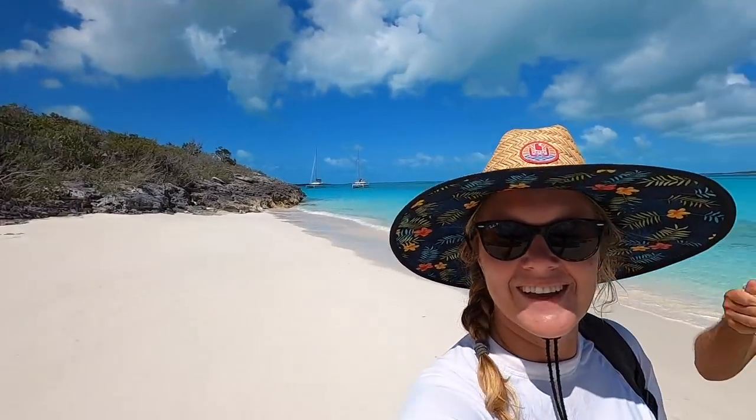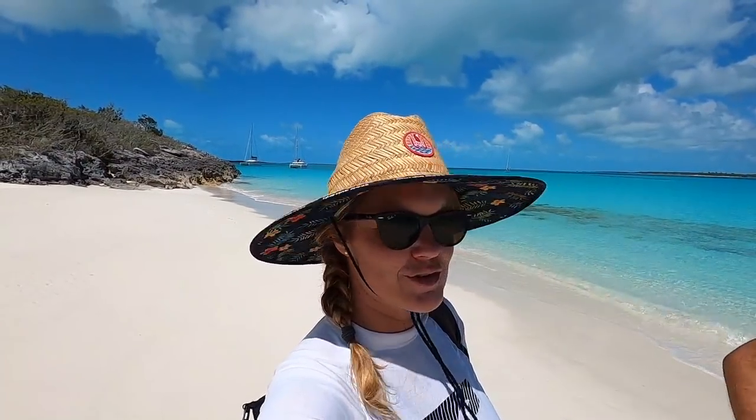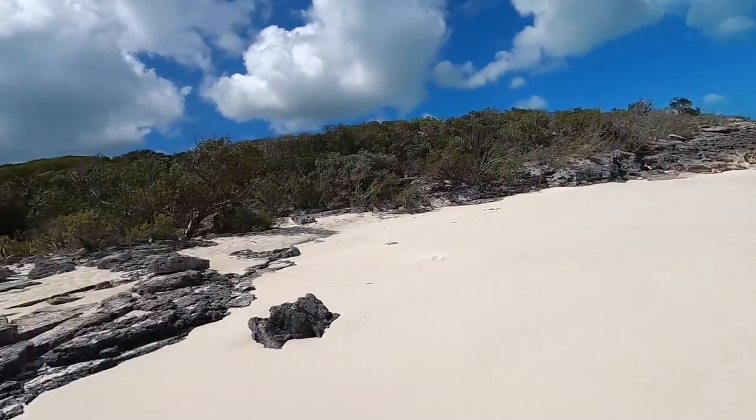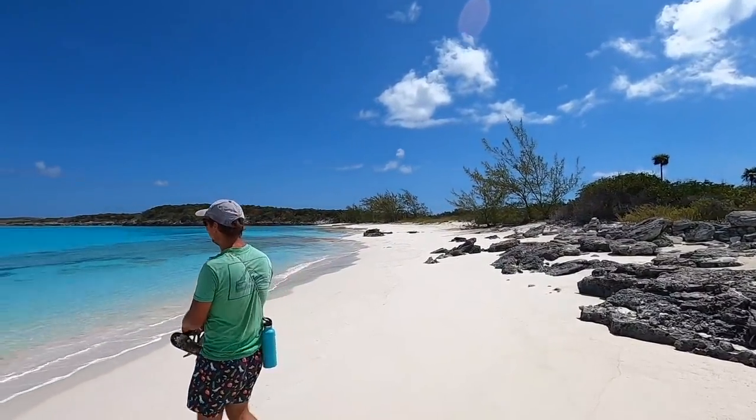Rat Cay, and there is a lake in the middle of the island, should be, so we're gonna check it out. Nice beach as always again in the Bahamas. Nobody around, two catamarans anchoring with us here, but I don't think anybody lives on Rat Cay. Maybe some rats, man. Maybe some rats.